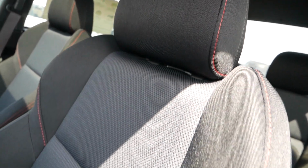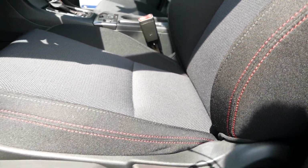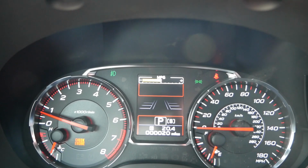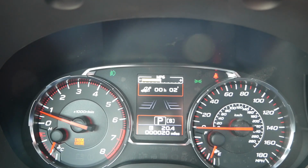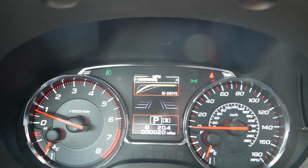Inside the premium, 6-way manually adjustable cloth seats come standard, with the option to upgrade to the Recaros as part of the performance package. For the limited, power adjustable heated leather seats come standard, giving drivers added comfort. In front of you, in the center of the analog gauges, is a digital display that provides a variety of information, while also giving you access to Subaru safety systems.